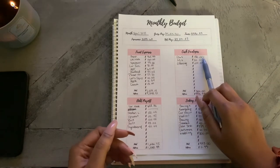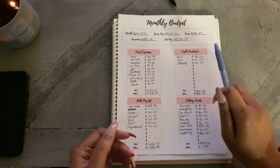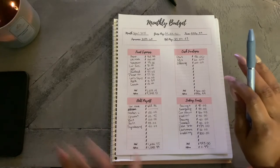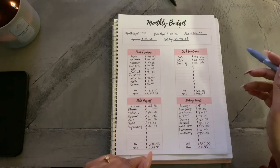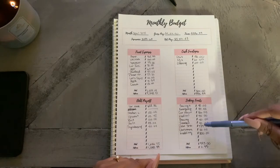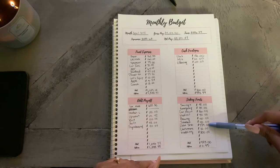Y'all already know how gas prices are. I had to go up on how much I am funding for my gas. That hurt my feelings a little bit, but that's okay. Sinking funds and everything like that is the same. And of course, the biggest jump will be my debt snowball.